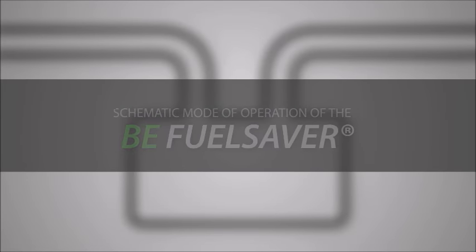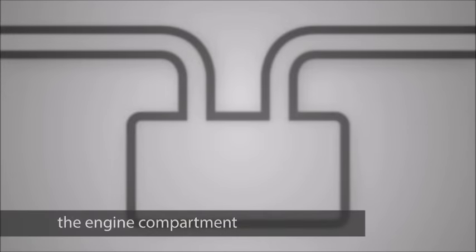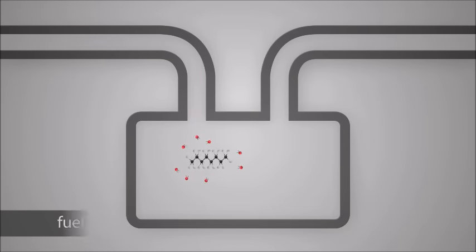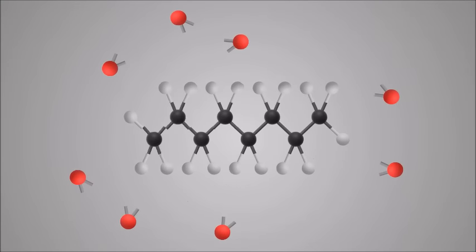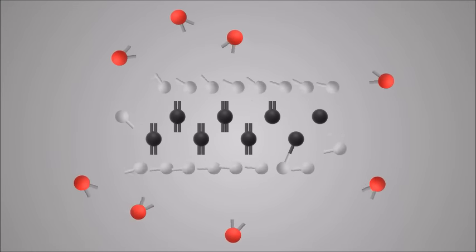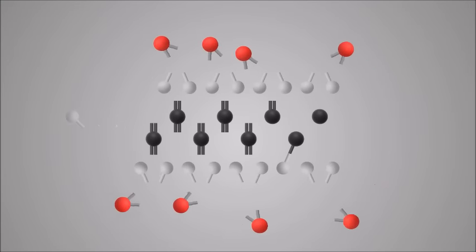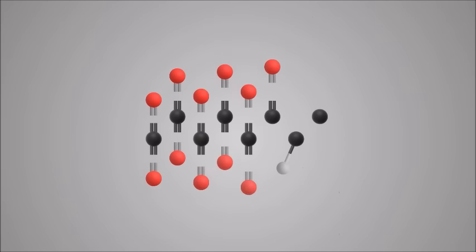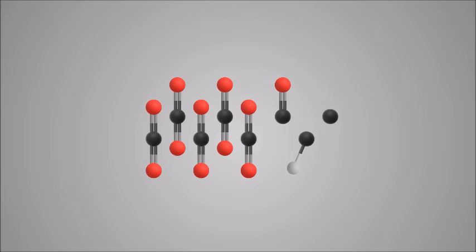How does the BE Fuel Saver work exactly? This is a simplified version of a motor. In order to run, the motor burns fuel and oxygen. Oxygen and hydrogen combine to form H2O, water. And oxygen also connects with carbon to form CO2.